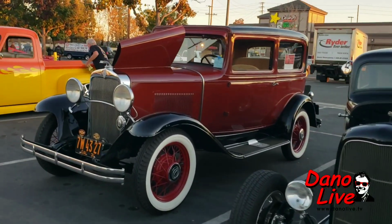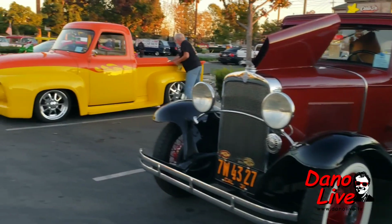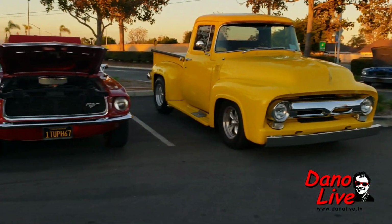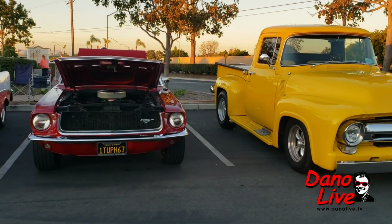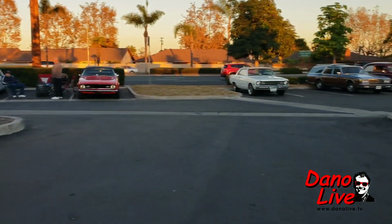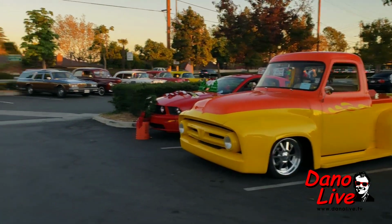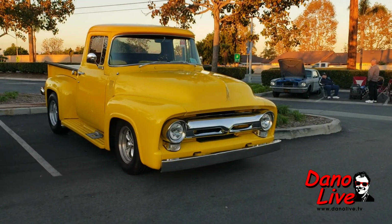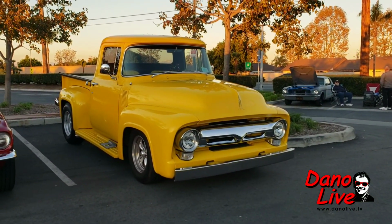Wow, this is for sale. Mustang. Yellow pickup. Can you see the differences? One's newer than the other. Can you tell me which one is newer than the other?